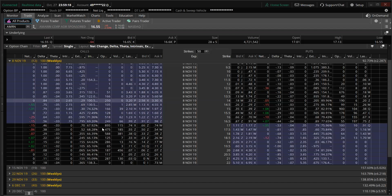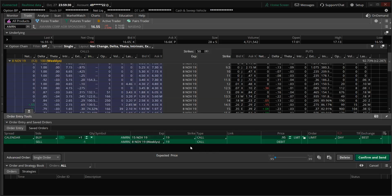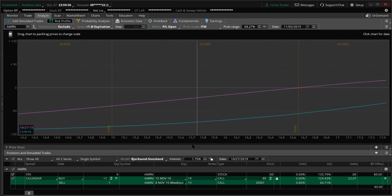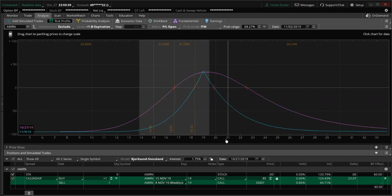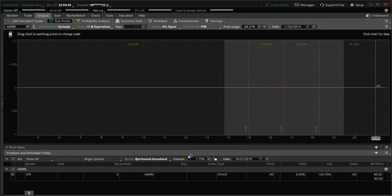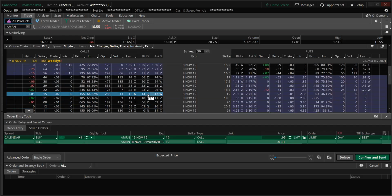So let's say you are bullish. This is just an example, right? This is the November 8th. You want to buy a calendar here. Let's say like that. It's going to cost you 95 bucks. So you're risking about 95 bucks. This doesn't look good at all. Probably not working well because the market's closed. Okay, so I won't be able to simulate. Something's wrong with the simulator.